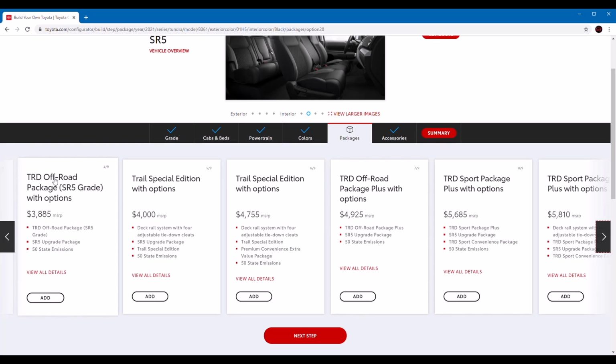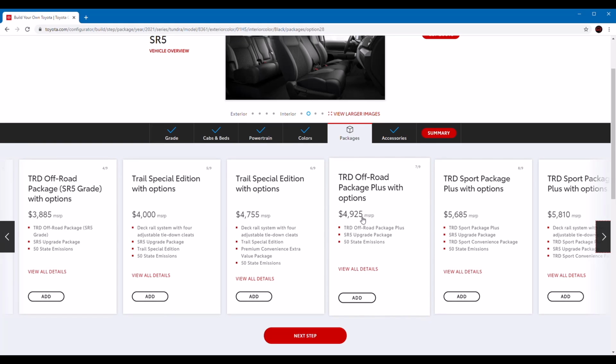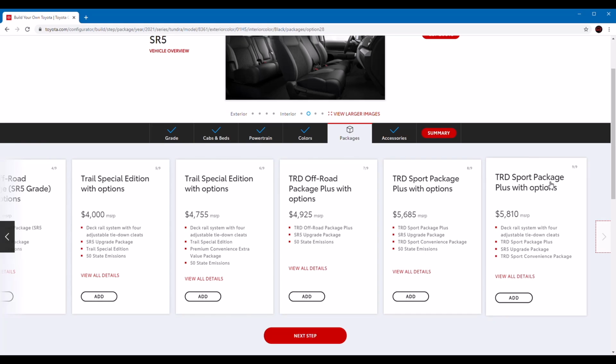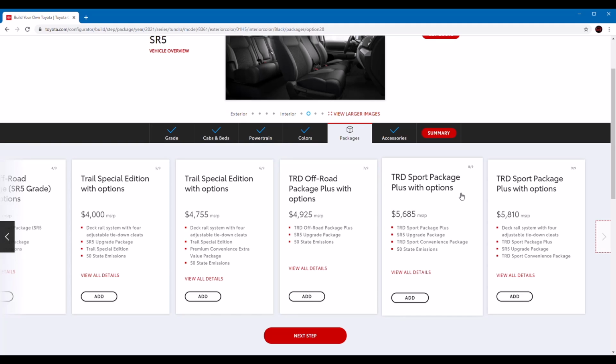Now, if you look at the TRD Off-road, there are a few different options here. There's one for $38.85, and then there's one with more options here for $49.25. I believe they will offer, again, this two-tier system for TRD Off-road because not everyone wants all of the options that are offered in this package plus. Same thing with the TRD Sport. There's the TRD Sport package here, and there's also a TRD Sport package with a slight difference in options. It's a bit more confusing on the TRD Sport here because these two are very similar in pricing, but one or two variations of the TRD Sport will definitely be offered with the '22 Tundra.